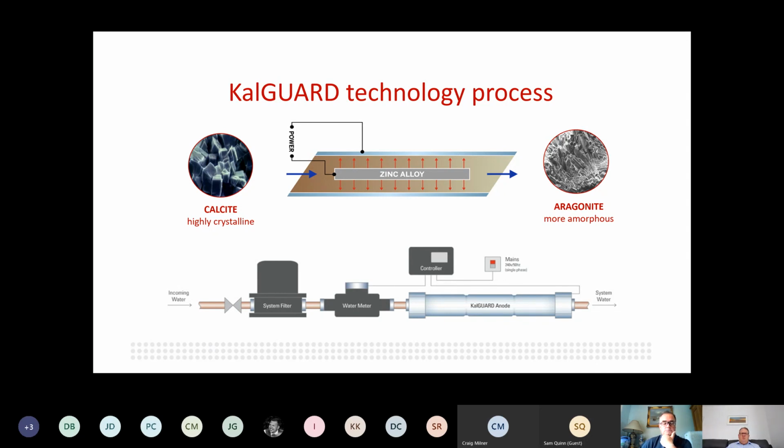There's also a water meter, and the water meter is a pulsed output water meter. What happens is those pulsed outputs go into the controller as an input. The controller then works out how much current is required to drive across the anode to deliver the right amount of zinc.